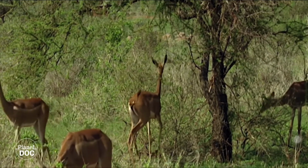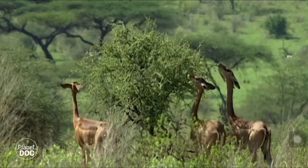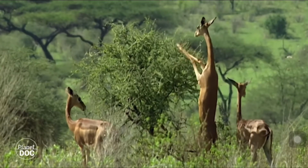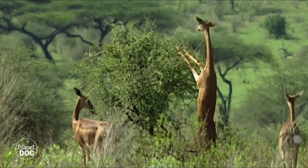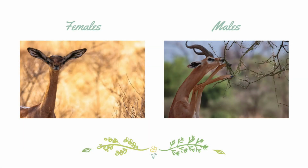Gerenuks are very social animals. They live in single-sex herds with only 2 to 6 other gerenuks. Considering all the predators they have to defend themselves against, that is not very many, and the herd size is so small. The females don't even have horns to protect themselves. Impressively, their lifespan is 10 to 12 years.